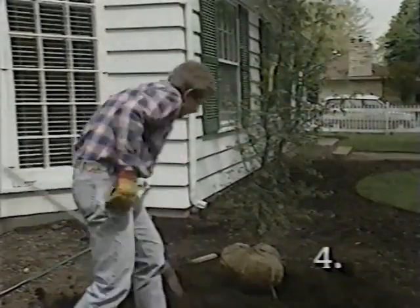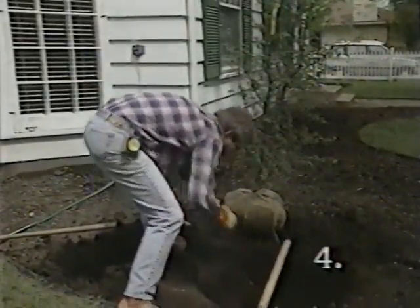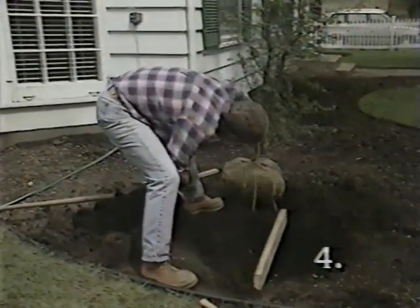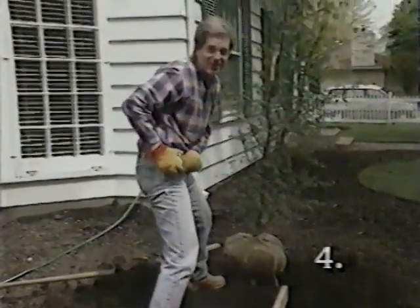Now, you really don't want to eyeball these things. What you can do is take a board, lay that across the hole, and then measure down from it. Okay, what do we got here? 9.5. Yeah, the last thing you want to do is dig the hole, throw the ball in, and then find out that it isn't quite deep enough. It can be a little difficult to get back out.